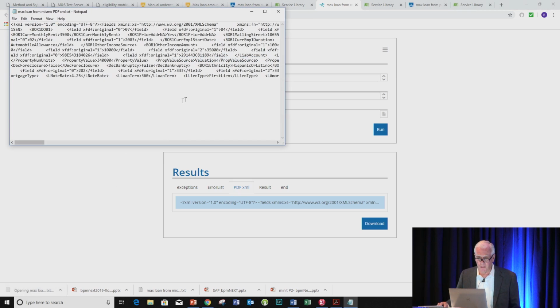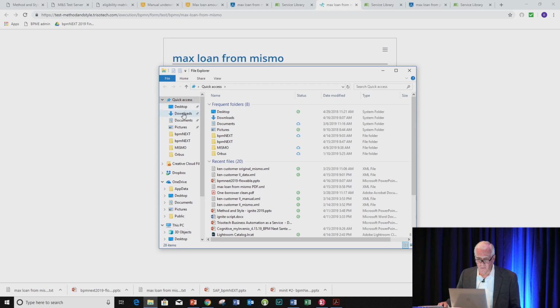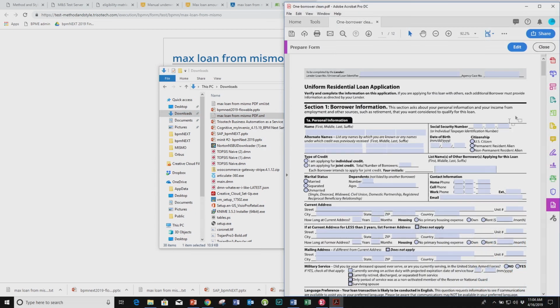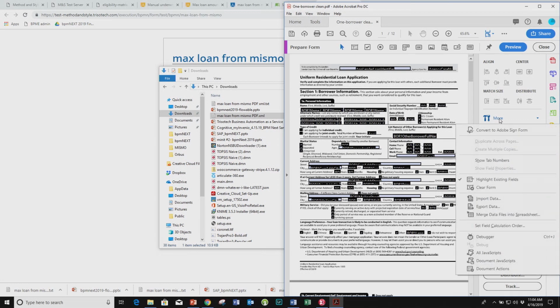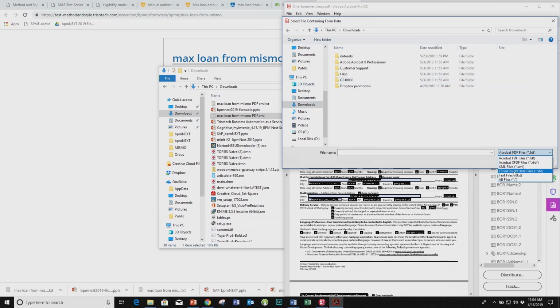Max loan from MISMO. Oops, I don't want to look at it. I want to go get it. It's in my downloads folder. And so I need to rename it from this .text file to this .xml file, and I already have that here. So I'm going to now go to this blank URLA form here and import that data, from my downloads folder, XML, this one.